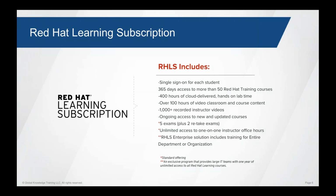So in the coming months, you'll see some RHEL 8 content come out before RHEL 8 is actually released. Same thing down the road for something like OpenShift 4. We'll see content start to trickle into the learning subscription before it's available to the masses.